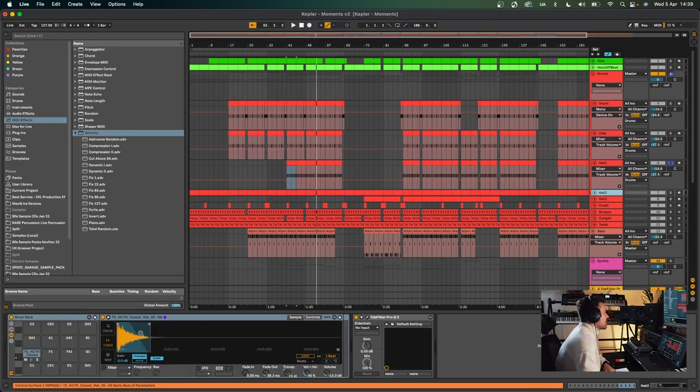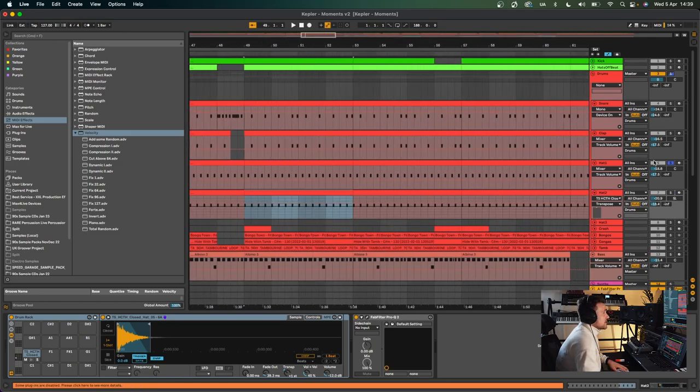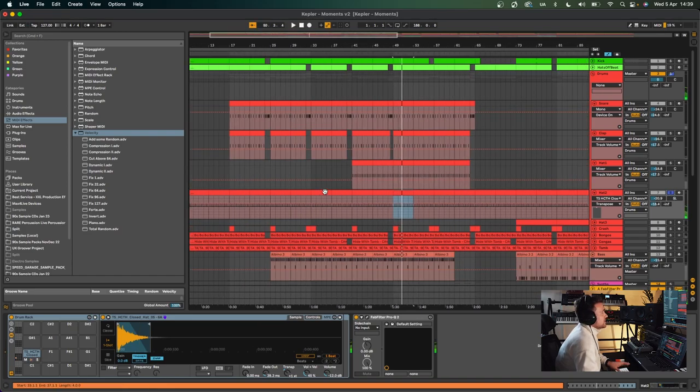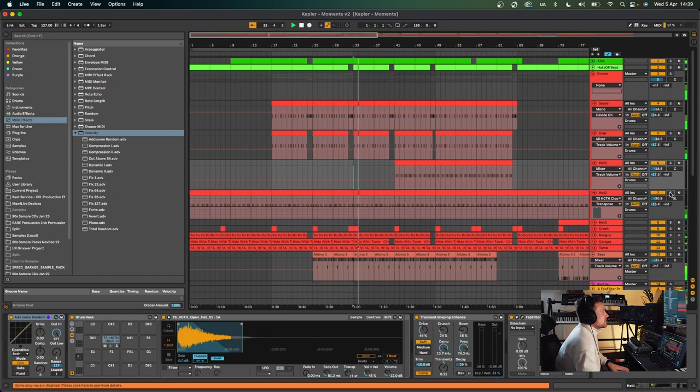Then I've also got a closed hat in here, and this is following the same pattern. But you'll see at points, we haven't got the open hi-hat all the time, so we needed something. But it's really low in the mix.